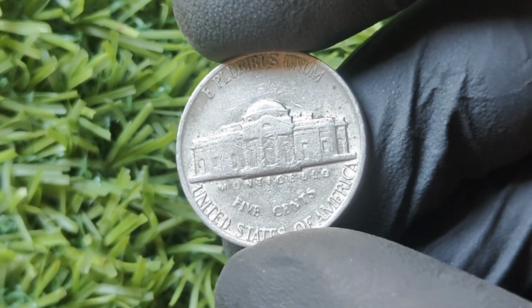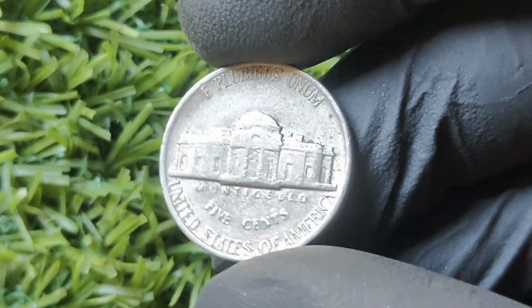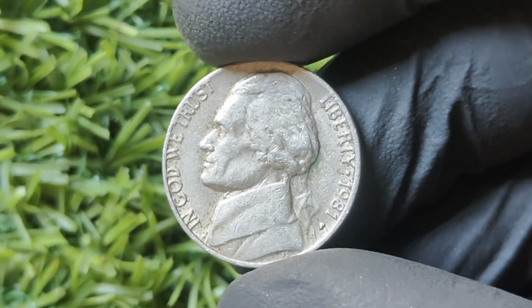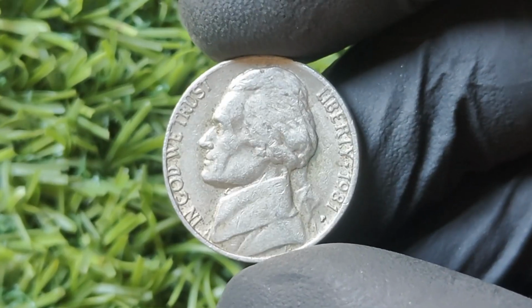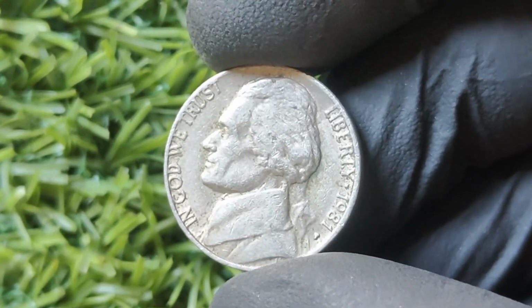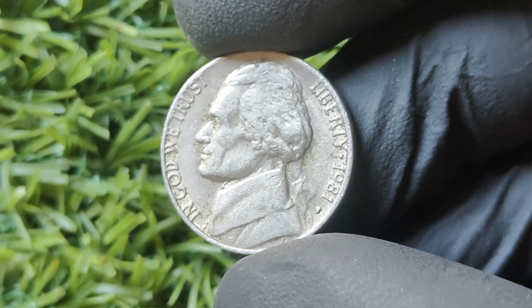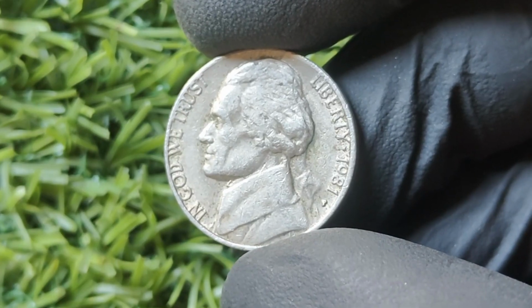That's a life-changing moment. Scammers are everywhere. Shady graders, fake buyers, and online listings promising millions for coins that are barely worth lunch money. This part's critical. If you want to win, you need to know how to authenticate, grade, and market your coin. Stick with me. Because after the break, I'll show you exactly how to do that and what to avoid.